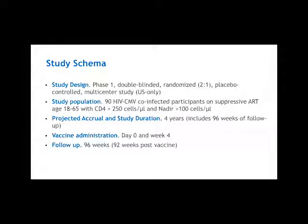This is because there are some concerns, which I actually think are a little bit of an overreaction, that the vaccine is associated with cardiovascular disease. That's been a point of controversy between the study team and the ACTG leadership. But I think it doesn't hurt to follow people long enough to make sure that everybody will be okay. And we are only doing phone calls after a certain point.